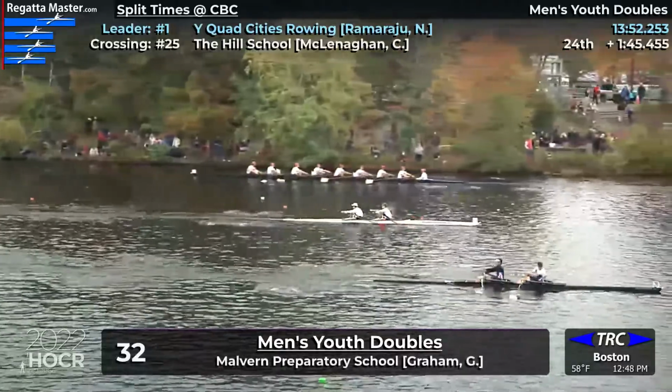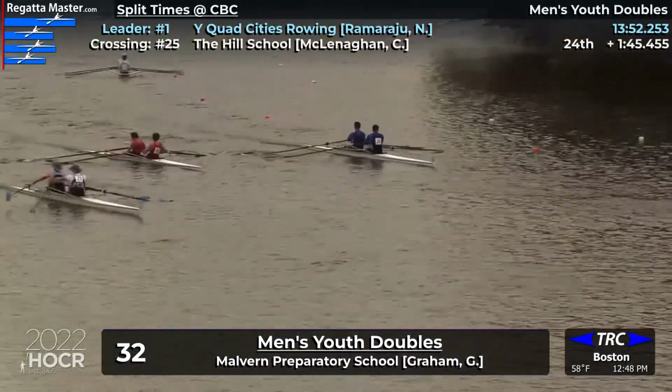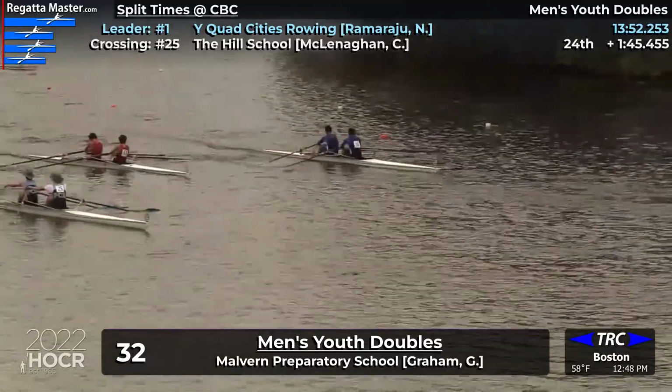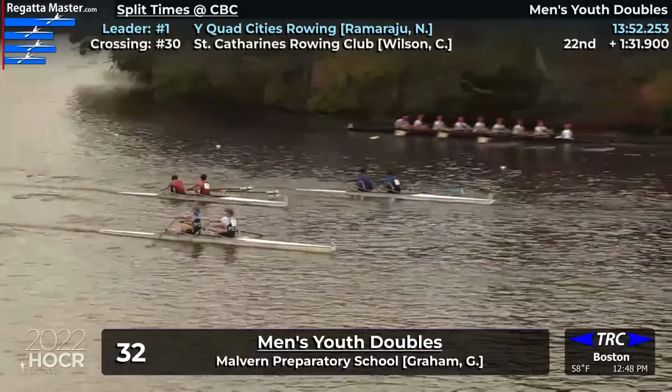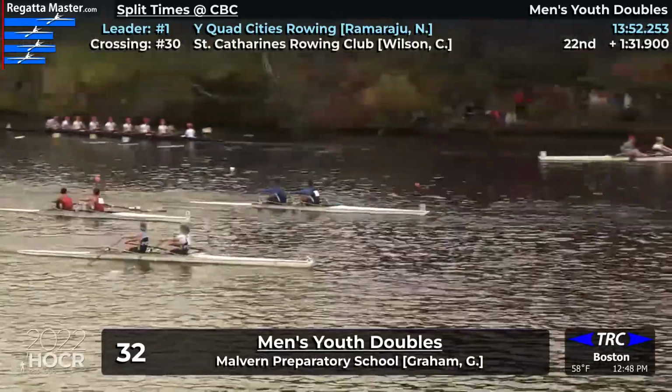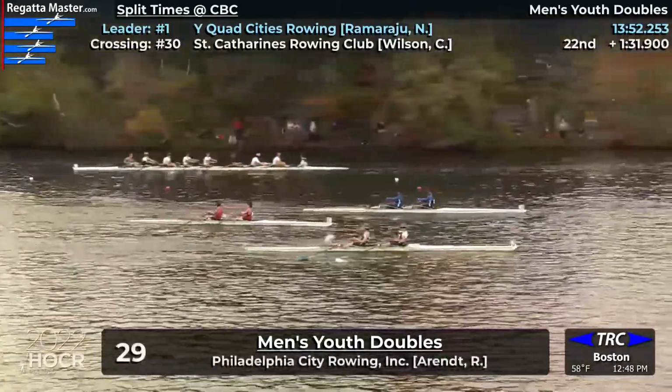Number 28. Crew 28 is rowing with incredible aggressiveness on this course. They are rowing at 40 strokes a minute. You think about trying to sustain that over a 3-mile course. That is really something. That's impressive. And they even made it through the bridge arch. Yeah. 3 crews side by side.